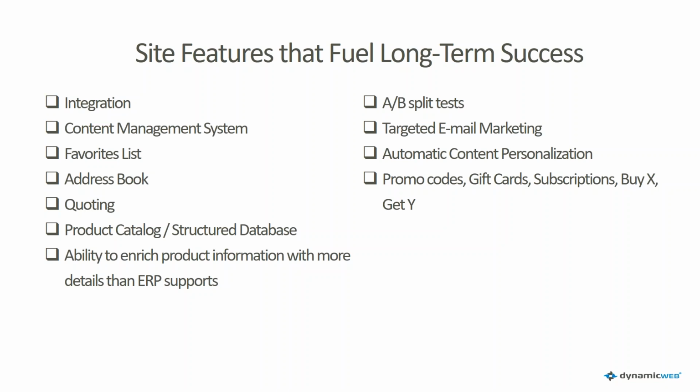So like I mentioned, your e-commerce site is a blend of your brochure and your shopping system. So the content management is really managing content that is maybe static content around product information or around information about your business, etc. Favorites list.